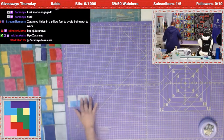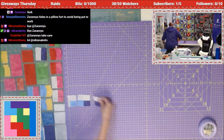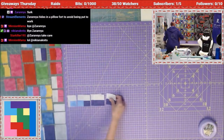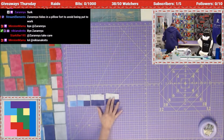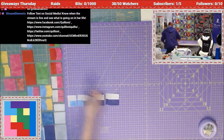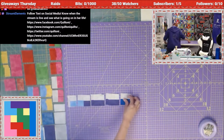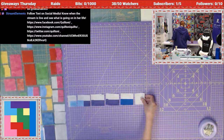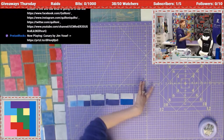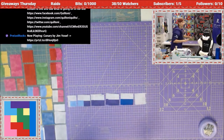Okay, so that's towards the gray. So the next one, I need to go towards the purple. Towards the gray. Towards the purple. Towards the gray. Towards the purple. Towards the gray. Towards the blue. And then a gray piece. Just like that. So then now, I'm gonna go ahead and pin these. I'm gonna pin them as I'm laying them out. So I'm gonna be efficient, okay? I'm gonna be efficient.